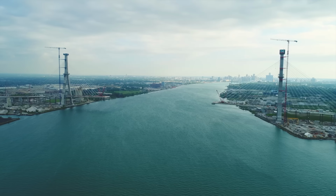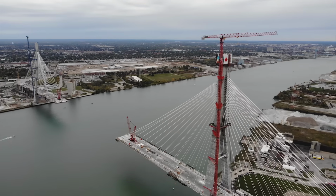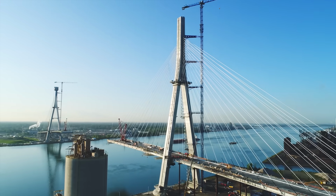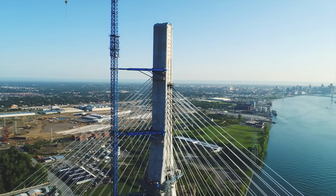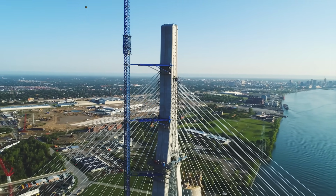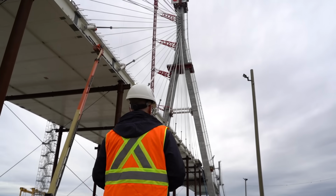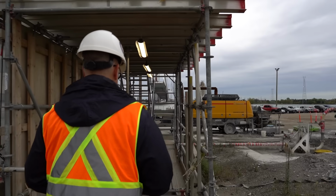Forever changing the shared skyline between Windsor, Canada and Detroit, Michigan, the impressive towers have been under construction since 2019. The tower in the United States reached its full height of 220 meters, 722 feet at the end of August. That is how high we will climb to see the final work on the Canadian Bridge Tower.